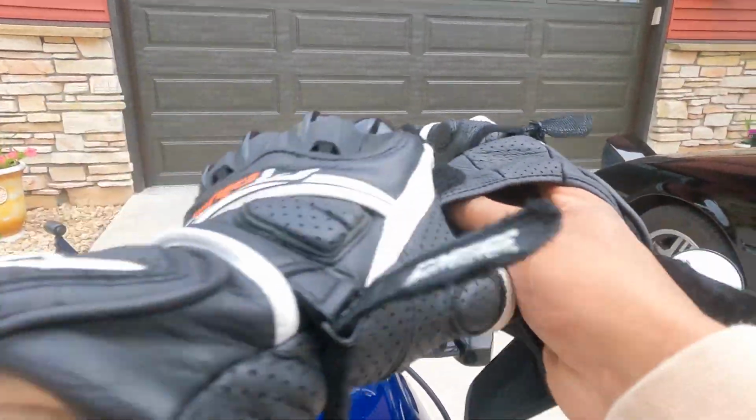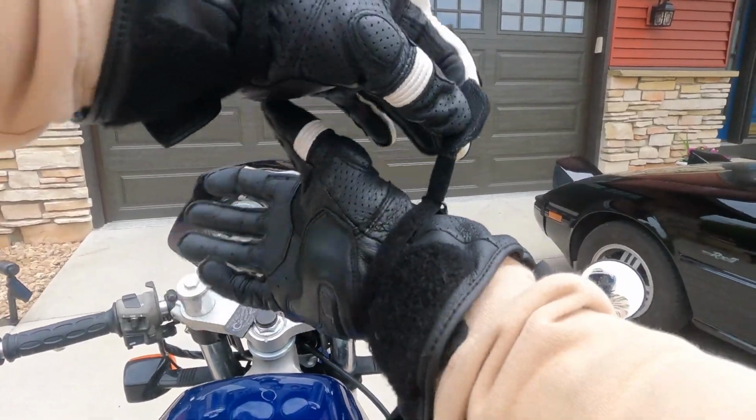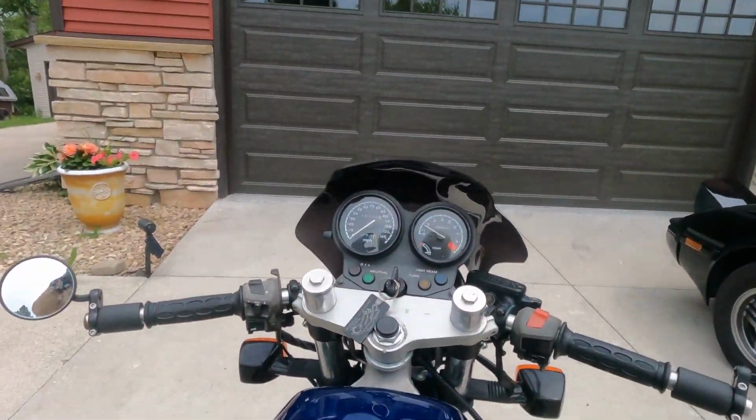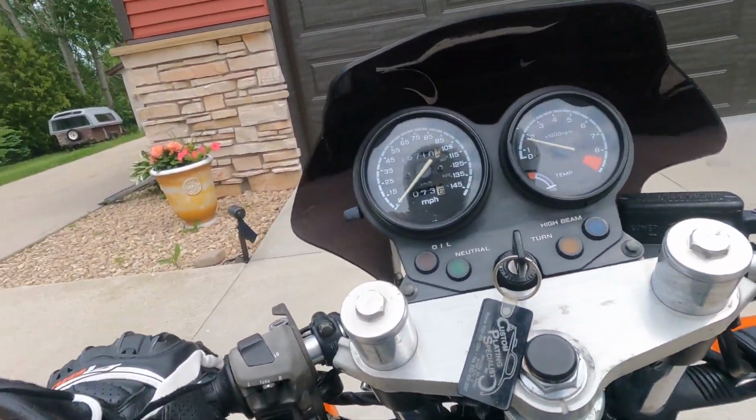Gear on, let the bike warm up for a second. I was having a little bit of an issue with this bike, and the issue was actually that we're running out of gas. So we'll do a quick run to the gas station and top it up, because I do want to ride the bike a little bit.